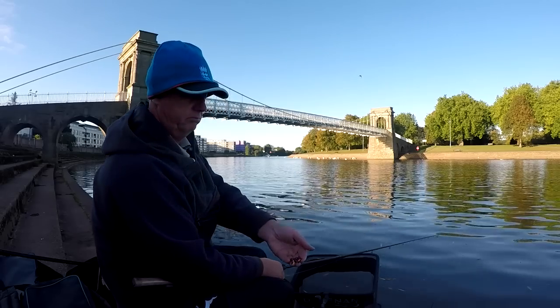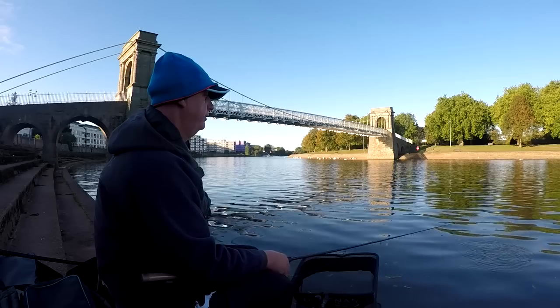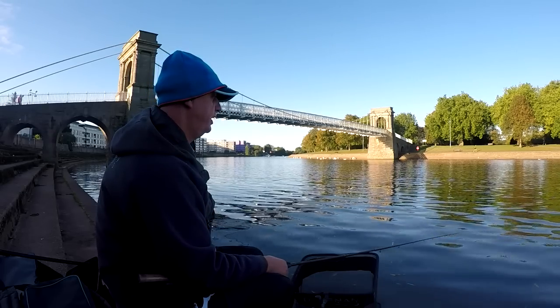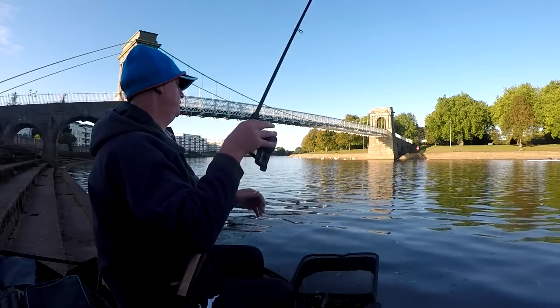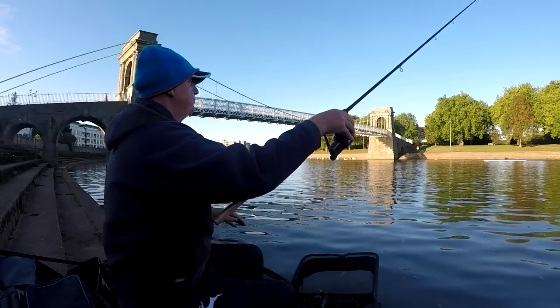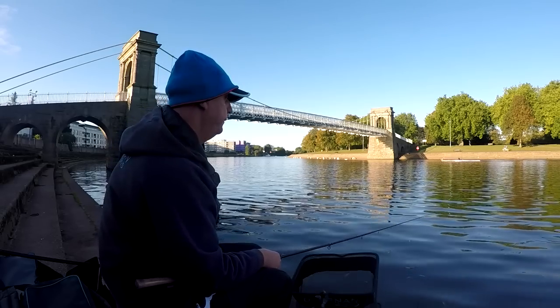I'm just feeding 30, 40 bits of caster and hemp to start with. Plenty of fish down there, so get some feeding. Oh, missed the last few. We'll have a look at the rig in a bit.